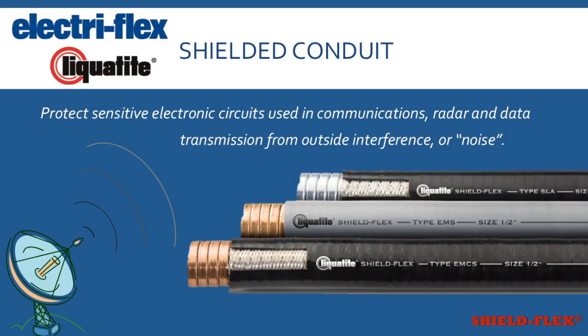Thank you, Greg. Electro-Flex offers 3 types of flexible liquid-tight conduits designed for wiring applications requiring shielding effectiveness from electromagnetic and radio frequency interference. These conduits are used to protect sensitive electronic circuits such as those used in communications, radar, and data transmission from both the ingress and egress of electromagnetic interference and radio frequency interference. These are also known as EMI, RFI emissions.